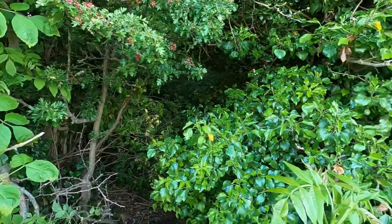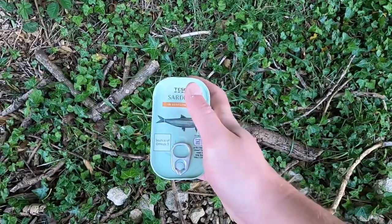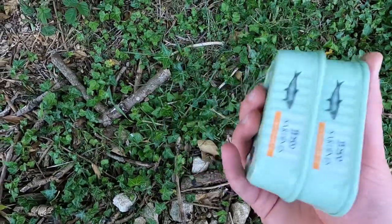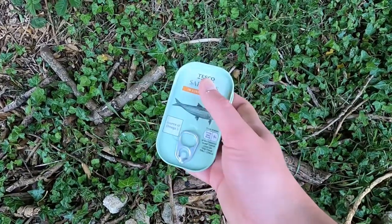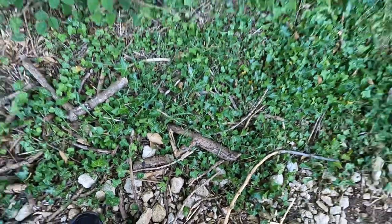Got it right this time. I'm going to go into my usual place with my sardines, a source of omega-3. Something's going to be healthy after eating this then. So I'll go to my usual spot.